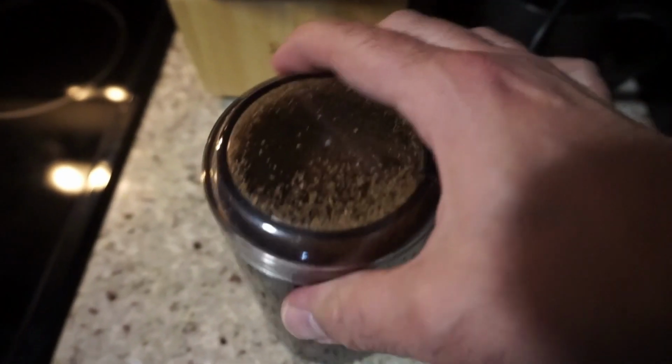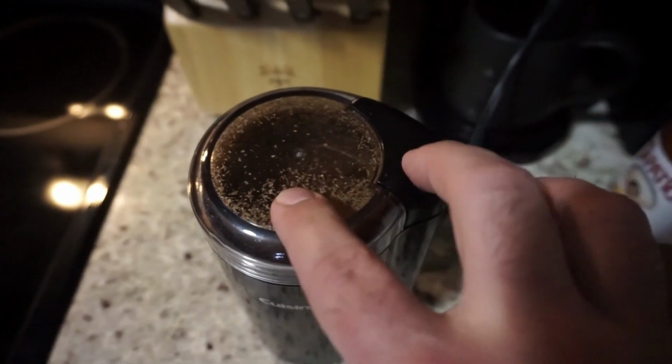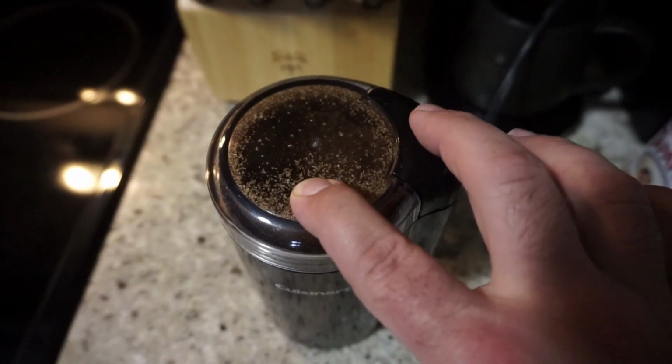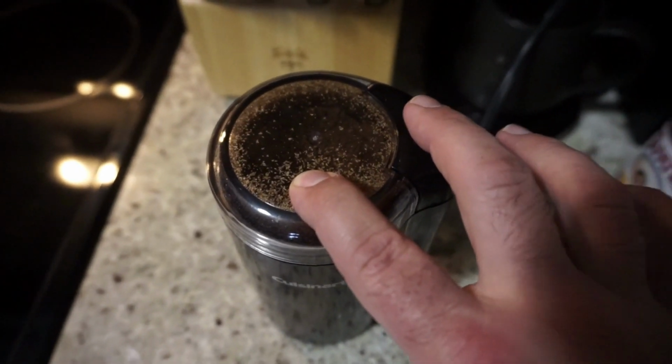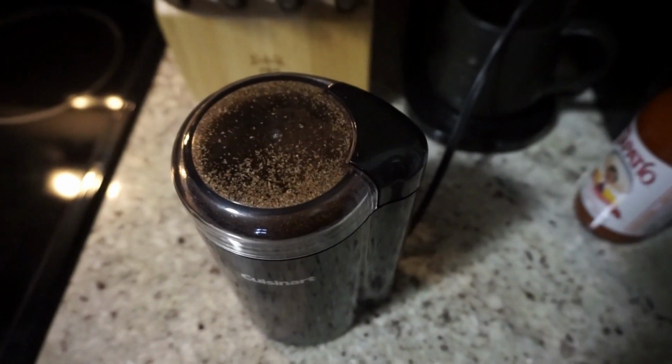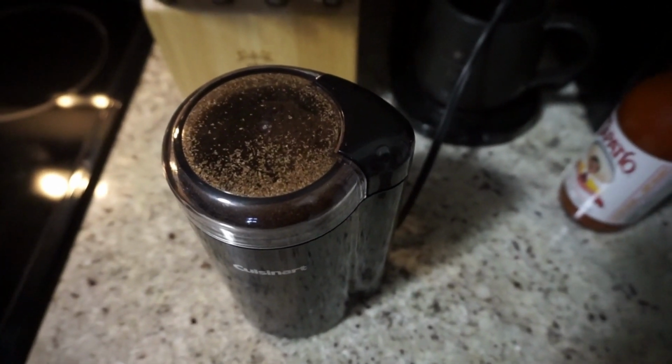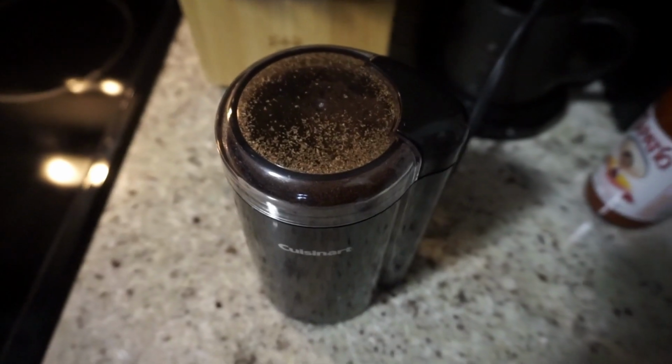I also like to kind of move it around a little bit in the container, that gets some of the chunks to fall down by the blades. Okay. We're going to finish grinding this up, and then we'll get it in the filter. Also, I like to rinse out my coffee filter with just some tap water, but I do use Brita purified drinking water in the actual tank itself when I brew the coffee up.